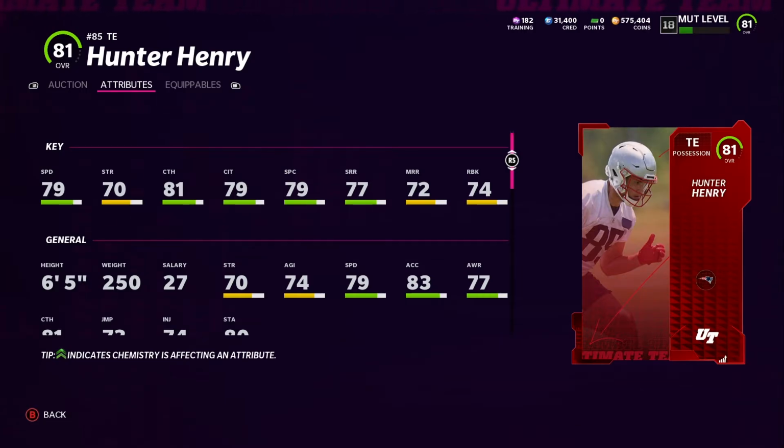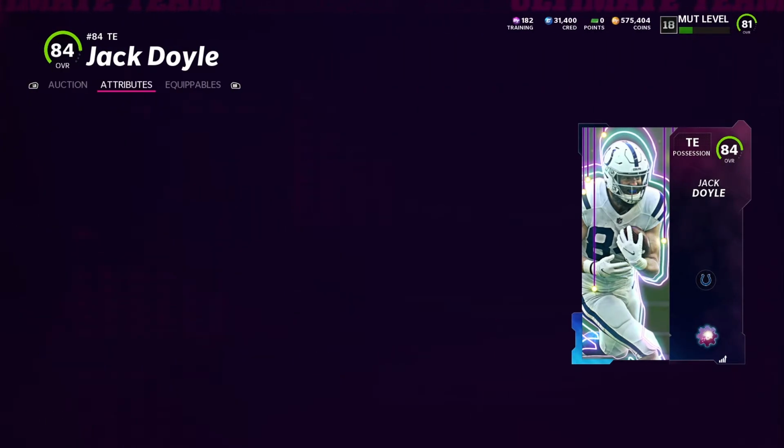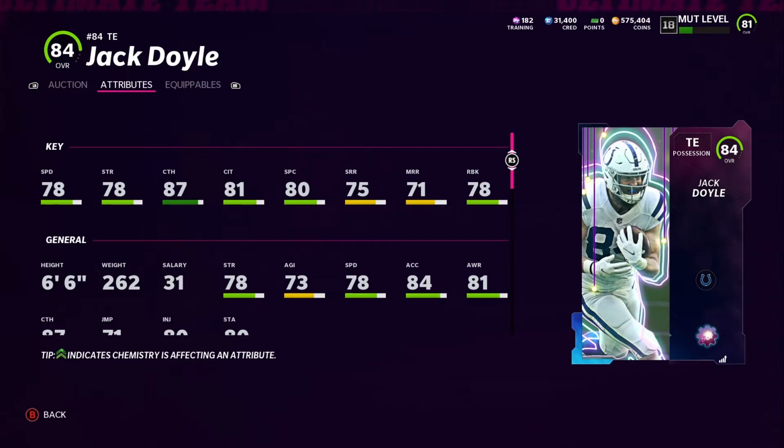And now we're going to head to the 50k, which is also the only other card in the blocking tight ends. There is only one up, but for under 50,000 coins for blocking tight end, I'm going to recommend 84 overall Jack Doyle. So once again, he's 6'6", he's 262, so he's 12 pounds heavier than Hunter Henry, but he also does have 78 run blocking with 78 strength. He has 4 more run blocking than Hunter Henry and 8 more strength than Hunter Henry.